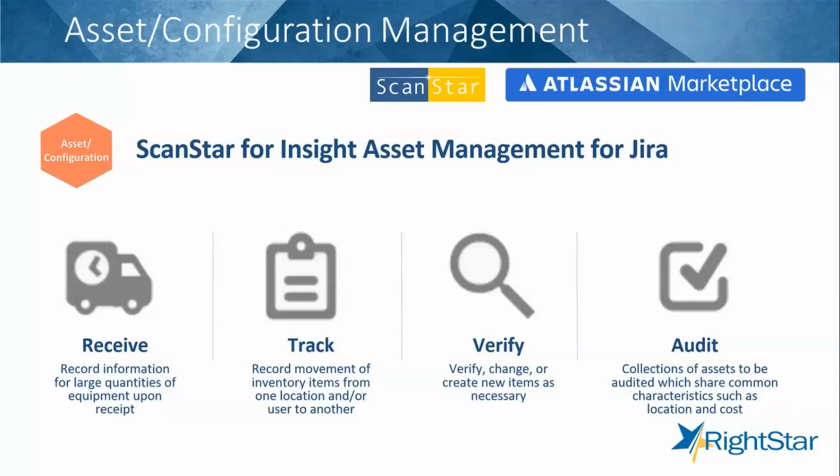And then the audit module. Scanstar provides the ability to create an audit set of queries that retrieve collections of assets to be audited, which share some common characteristic like location or cost. So maybe you have a query that gets you all of your equipment over $10,000 or a query that shows you all of the things in your Dallas IT data center or something like that, where you could go through using the tool and check off each of those item by item as they're located in the field when you go through an audit.